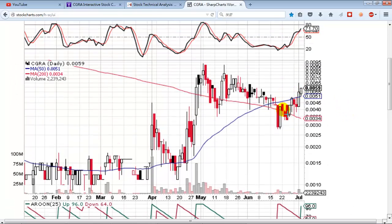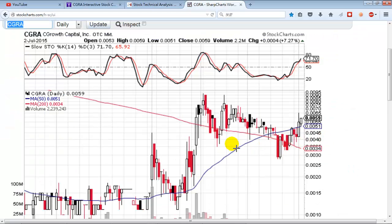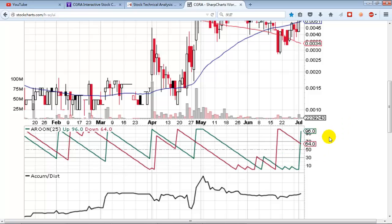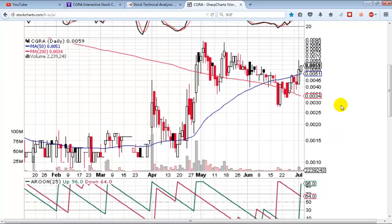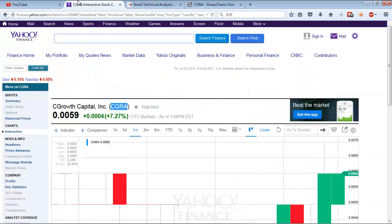So if you look at the candlesticks, interesting. It's very different from Yahoo, isn't it? We don't really care so much about the candlesticks here, but you can see the moving averages have crossed over one another, so the trend is probably going to be moving upward. But I really care about the Aroon lines in this case. I think the Aroon lines are telling us that this would be a decent stock to buy and hold for like a week for a swing trade.